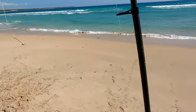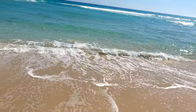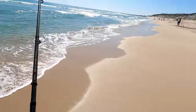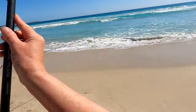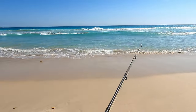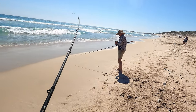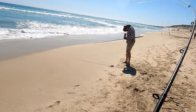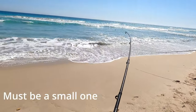Getting through the burley. Have we got much left? Yeah, we've still got a bit. Oh, here. Can you go back underneath? I think it's come off. Oh no, it hasn't. Still on.